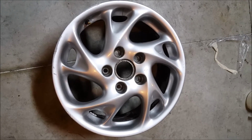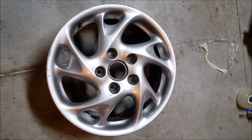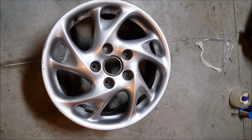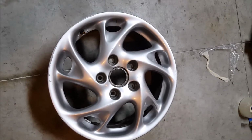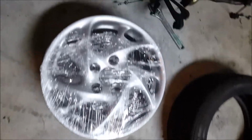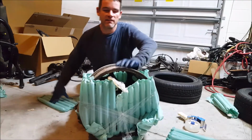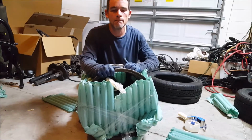So right now, we're going to show you how to box up some wheels and tires you may have sold. This is an optional wheel that was available on certain model Boxster 986 models. I've got a whole set. Here's just one without anything on it. This is a front wheel. You've got a rear wheel right here. These are some of the tires that came off of it. Right here, we've got a wheel that's kind of in situ, getting packed up.